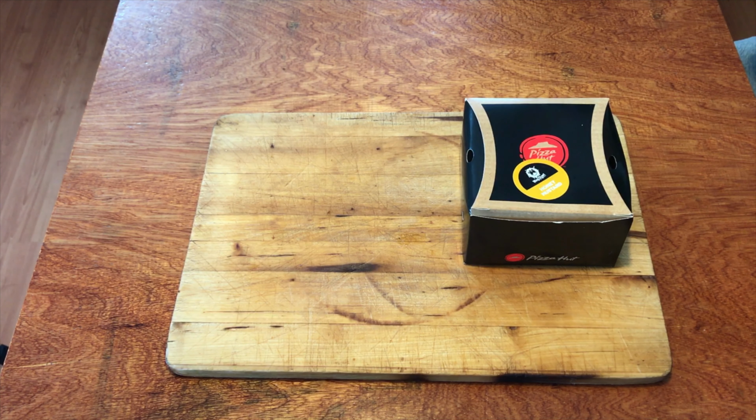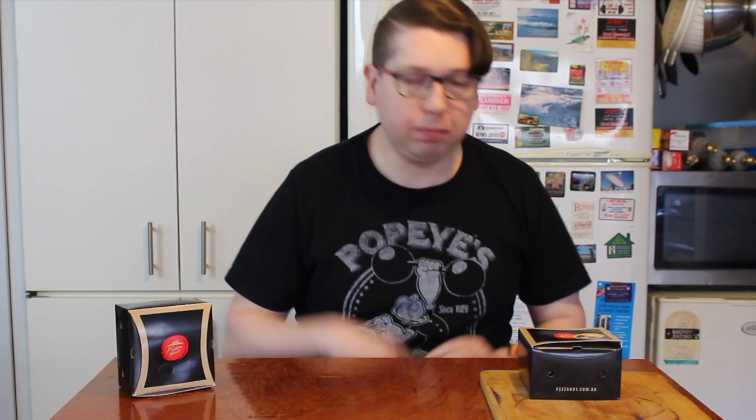Today, we are checking out Wing Street Wednesdays at Pizza Hut, where you can get a dollar wing. That's right, wings for $1 each. So today, we are checking out the honey mustard variety of these wings. Nice little cute little box. But what do these little wings look like inside?